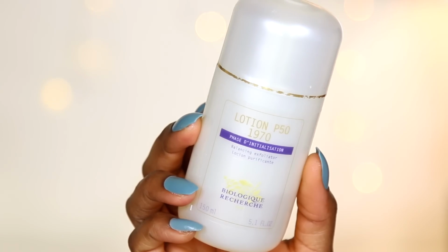As hard of a pill as it is to swallow, you cannot rely on just one product to change your skin. You really have to have a routine, and you have to be consistent. And I probably should have gone in a better order with this stuff, but I'm gonna continue. My toner is the Lotion P50 1970. I get this from shoprescuespa.com.